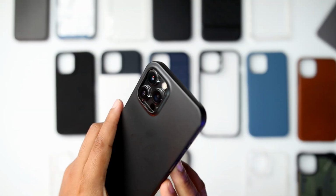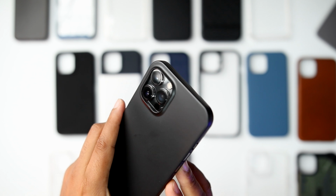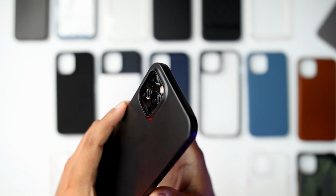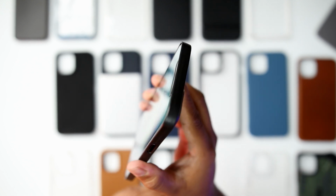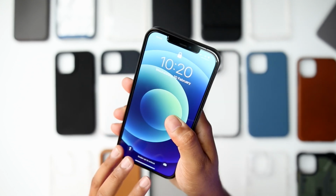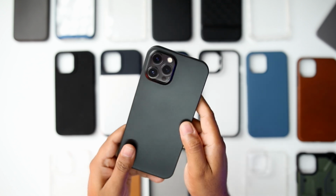There is also a raised portion to cover the camera module and protect it from getting scratched. These type of cases are available from many manufacturers, but no matter which company you use, this kind of case provides very little protection to the phone, so there is no point putting a lot of money into it.